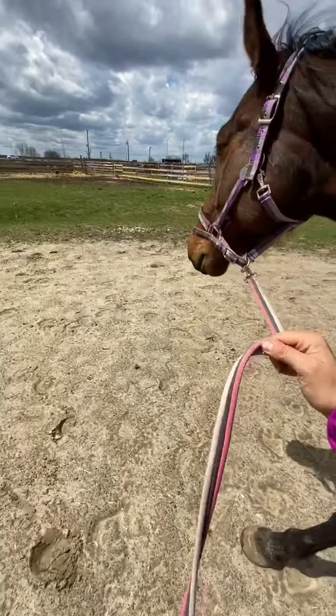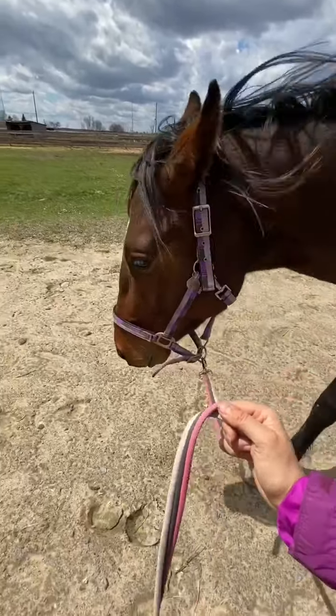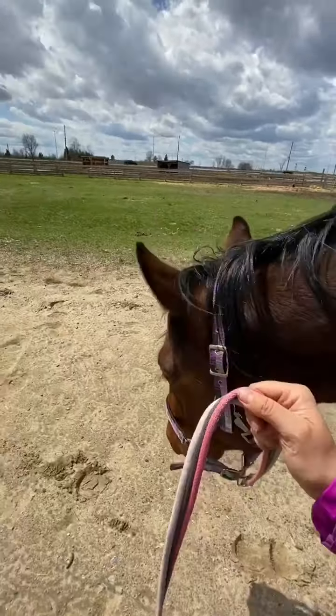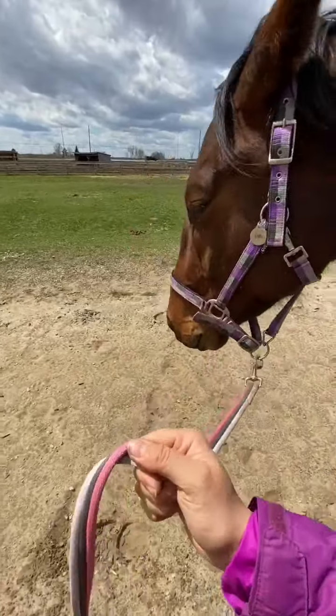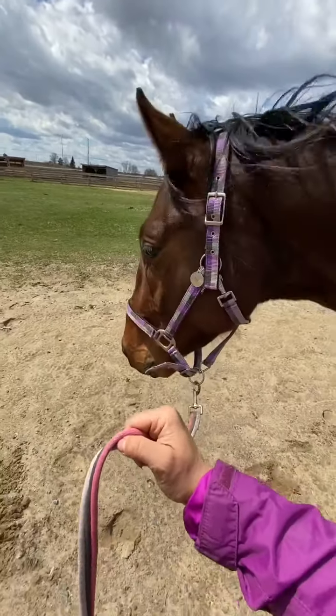Working with horses is really this. It's simple, right? You want to make them feel comfortable in their environment. You want to make sure you stay nice and calm, and learn to read them and pay attention to them.